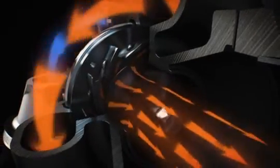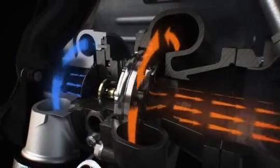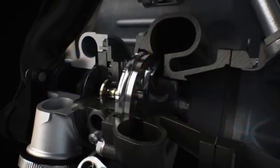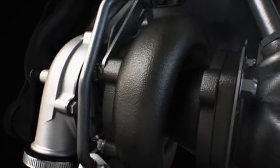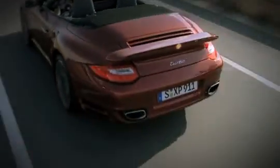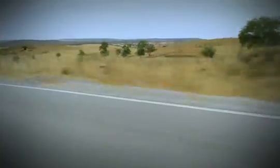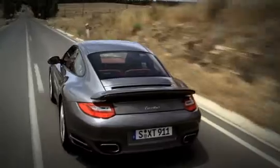With variable turbine geometry, high revs and high turbocharger performance are achieved at low engine RPM, combined with low exhaust gas flow. Cylinder charging is significantly improved, with a corresponding increase in boost pressure and torque. Maximum torque is reached at lower RPM and is retained across a wider rev range. The phenomenon known as turbo lag is a thing of the past.